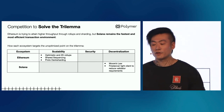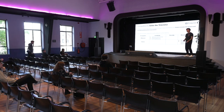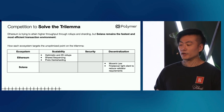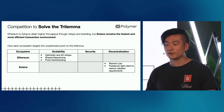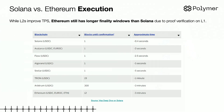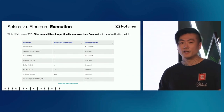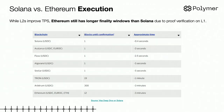So the competition currently to solve the blockchain trilemma between the two ecosystems revolves around Ethereum working on rollups, shared sequencing, and proto-danksharding, while Solana has been leaning on Moore's Law and innovations like the Firedancer light client to reduce validator requirements. So if we were to compare the two execution environments, we can see that while the various layer 2s on Ethereum improve transaction throughput, Ethereum itself has very long finality windows. And if you look on the slide here, we can see that while Solana can offer sub-second finality, other ecosystems are far from that.